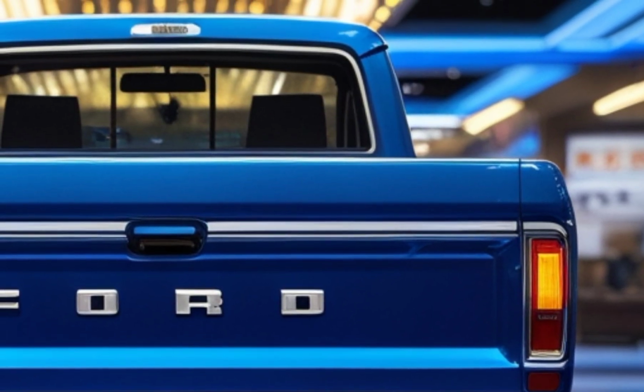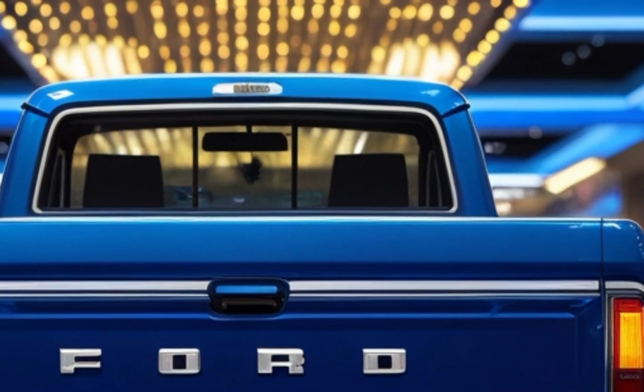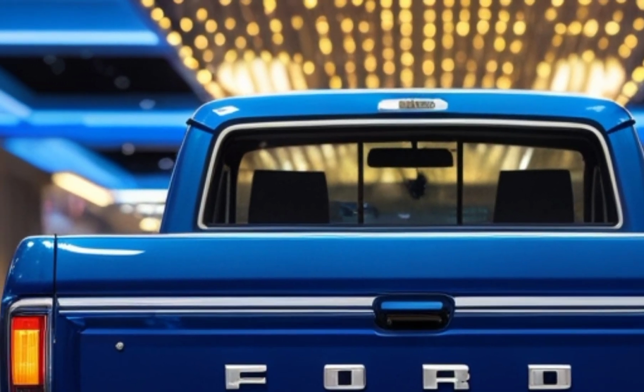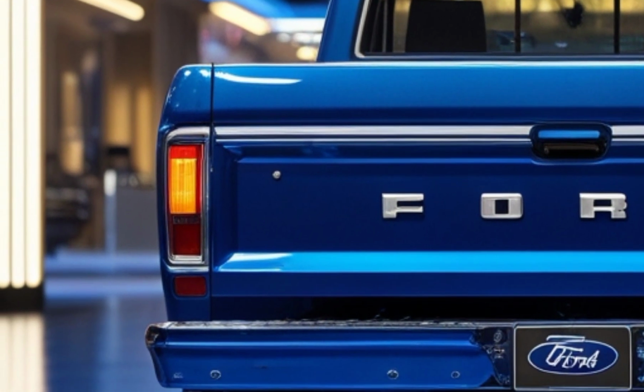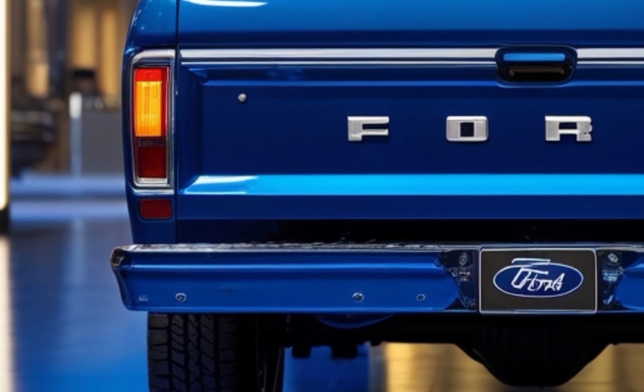It balances function with form, power with poise, and nostalgia with performance. Perfect for collectors, weekend cruisers, or anyone who appreciates vintage trucks that still get the job done.